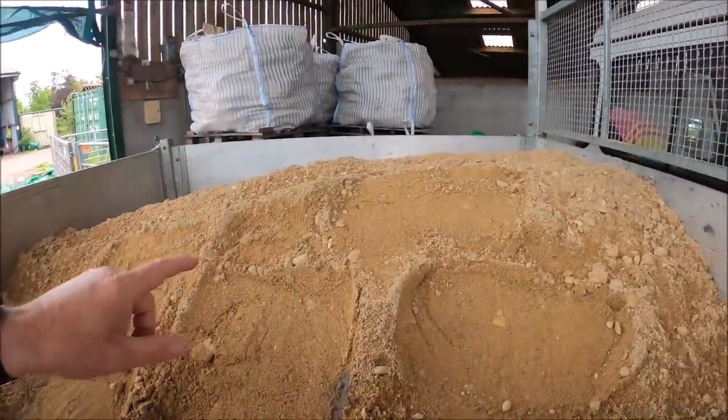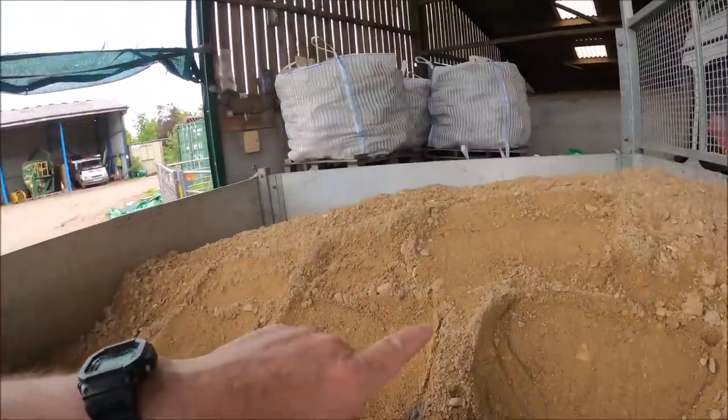So I don't need all this aggregate. I need about maybe half of this. So I'm going to try and tip half off. I've got a nasty feeling it's all going to go in one lump. But I don't want to be carrying this and towing my digger. Now, I know Land Rover do it, but I don't really want to do that if I can help it. And I walked all the way down here and left my keys at the house. Bugger. Watch this space.